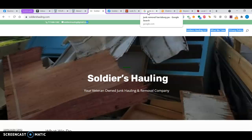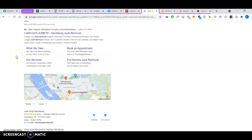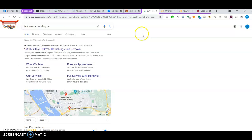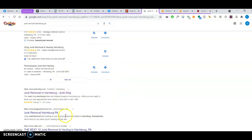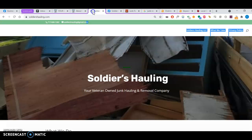So I took the liberty of looking over your website, and also I'm going to use as an example this buyer intent keyword. If someone's looking for junk removal in Harrisburg, PA, they're very likely to type this in, and that's known as a keyword. And we're going to work with these results, and I'm going to show you how you can dominate your competition in this area. All right, so without further ado, let me get started.